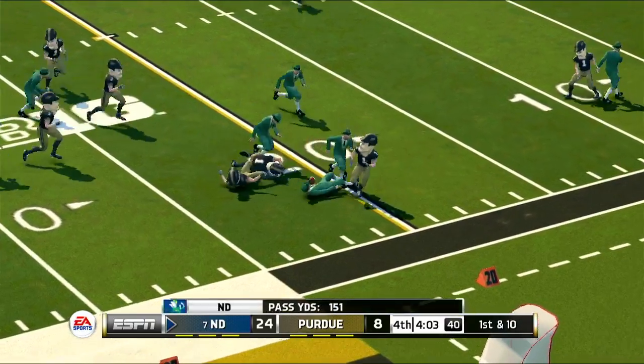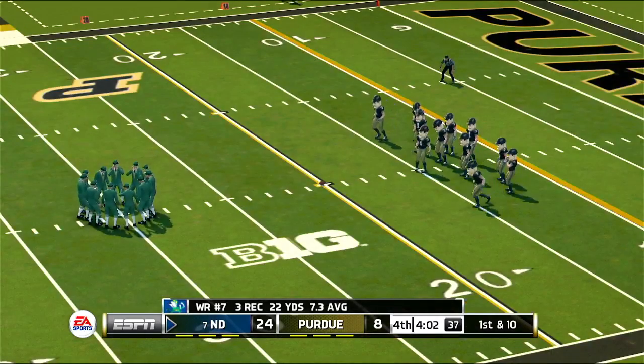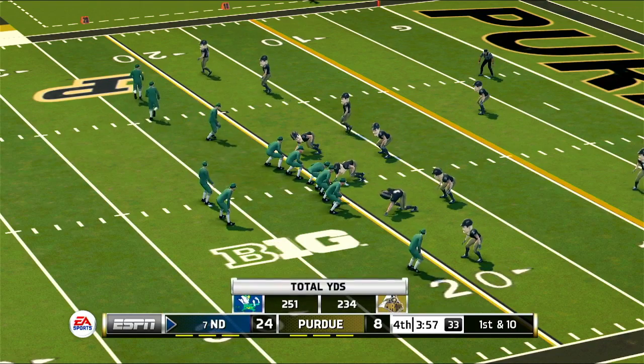Gets it out to his receiver in a hurry. The defenders are really going to have to get their heads into this game. That was a big play, and on first down, no less. First and 10. Ball on the 20-yard line.